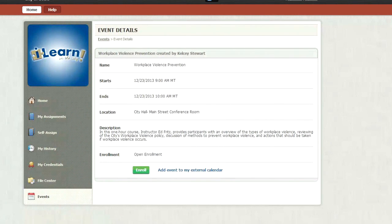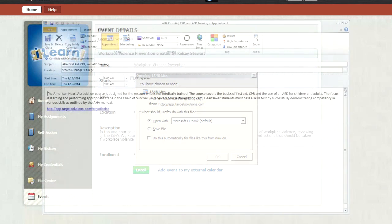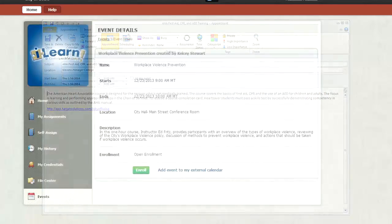Once you've enrolled in the event, it's easy to place the appointment on your office calendar. Simply click on Add Event to My External Calendar. A new screen will appear showing the name of the event, date, and that you are posting an appointment to your calendar. Select Save and Close, and the appointment has been recorded. Voila! As simple as that.